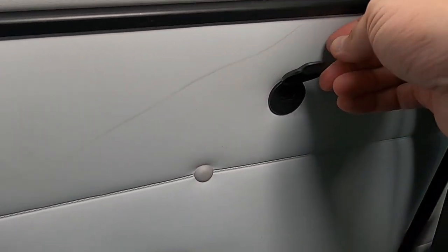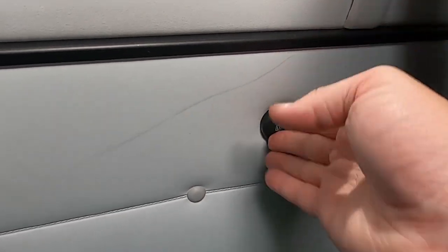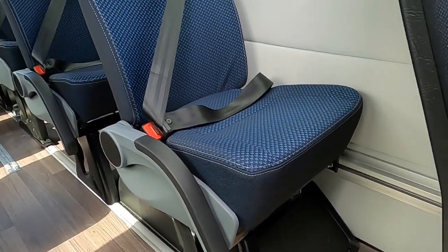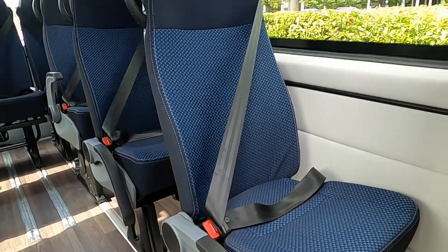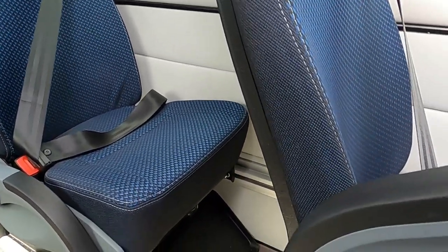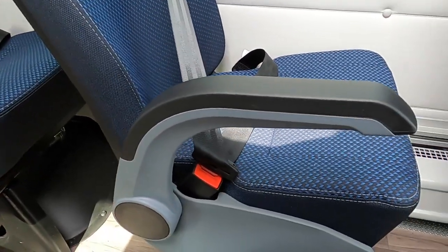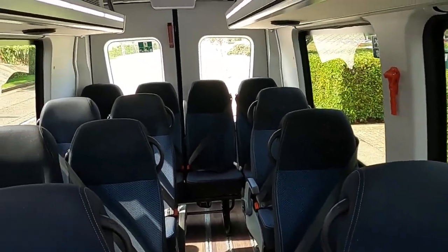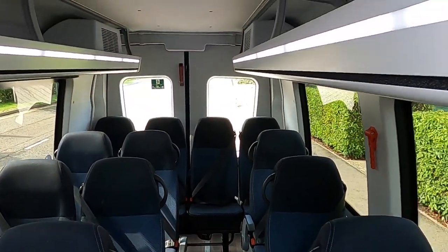Every seat has a USB port fitted. So the seats in this vehicle are fixed, they're not reclining, but you can have them reclining. Got 3-point belts. Also got an armrest on this one. Single glazed on this vehicle, but I believe you can specify double glazed.